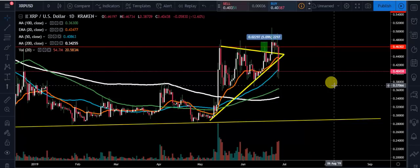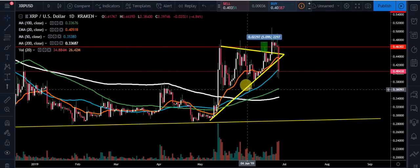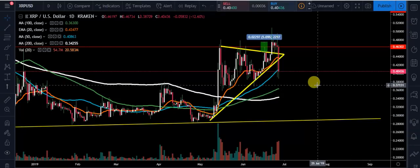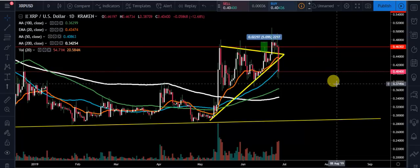So now what we're looking for is to see if we can find some type of support off this 50 moving average. We're going to see if we get a close back up above that today. That's what we need to see, guys. Otherwise, we're most likely probably going to look down to around, I would say, 37 cents, right in that area. Right off here is where I would think we would get some type of a bounce.